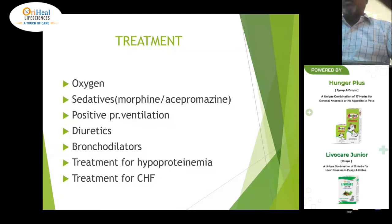You've got pimobendan, you've got diuretics, you've got enalapril. All these drugs which are used for treating congestive heart failure, you'll have to use when you see it is pulmonary edema with a strong disposition of a cardiac disease, okay?